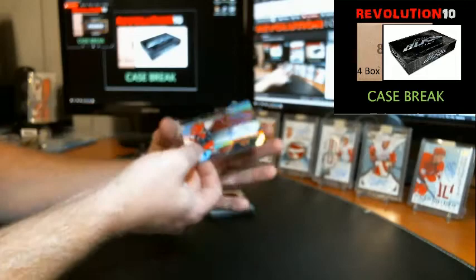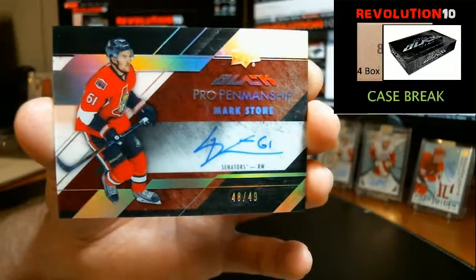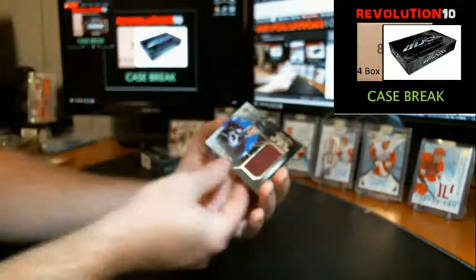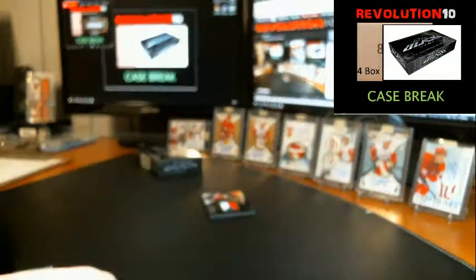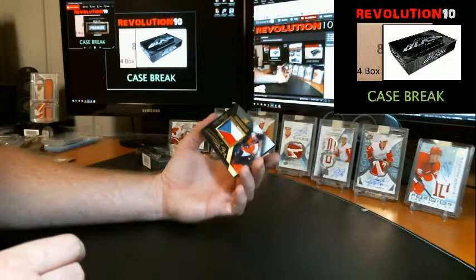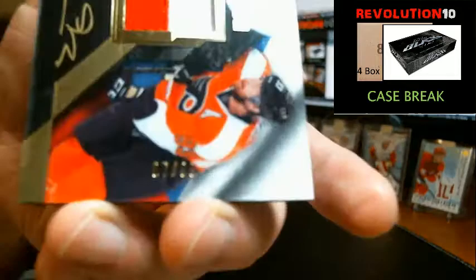We got, let's see, a Pro Penmanship Spectrum, numbered to 49 for the Ottawa Senators, Mark Stone, 48 of 49. Rookie coverage jersey, going to the Avalanche, Mikko Rantanen. Whew, this is a pretty good case. This is a sweet box. We'll finish off box 3 with a really nice Pride of a Nation, numbered to 99, for the Philadelphia Flyers, Jake Voracek. Nice hit for the Flyers. 7 of 99.